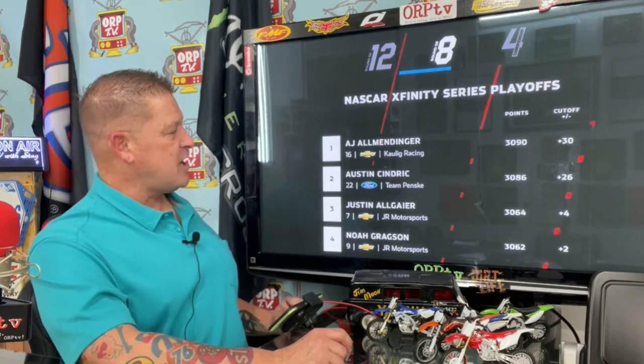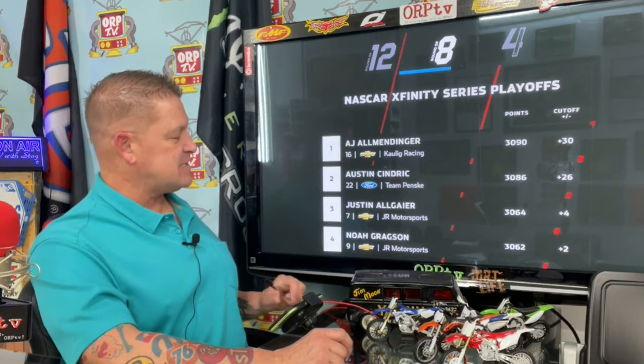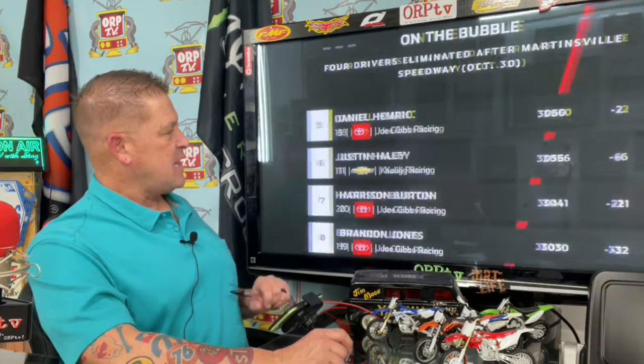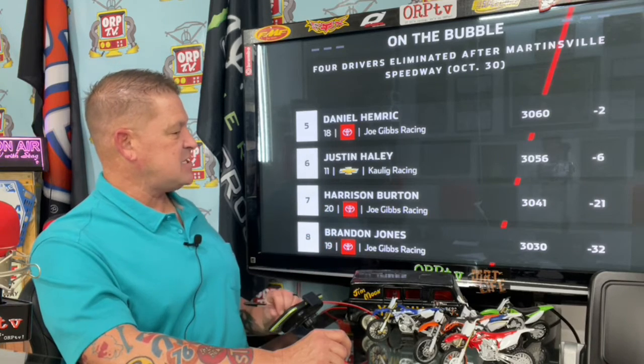Xfinity, A.J. Allmendinger, Austin Cindric, Justin Allgaier, and Noah Gragson are your top four. Daniel Hemric, Justin Haley, Harrison Burton, and Brandon Jones round out your top eight.